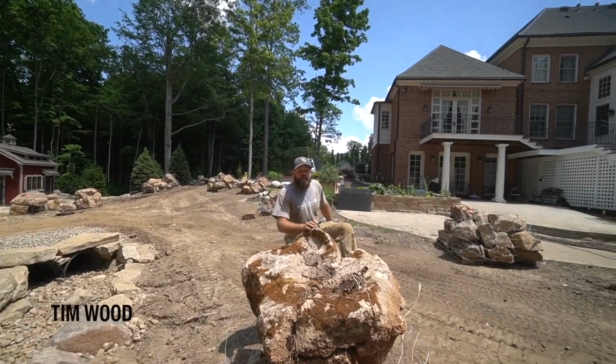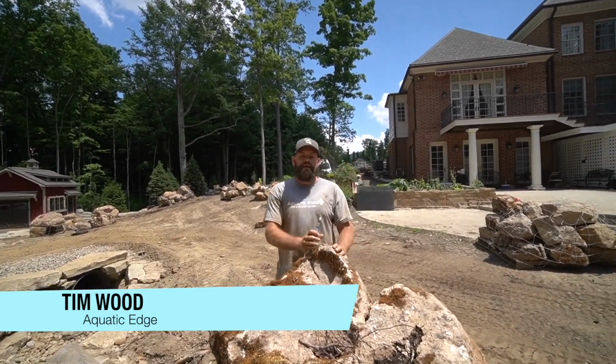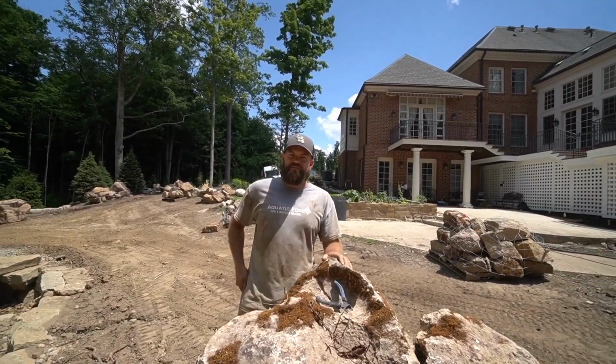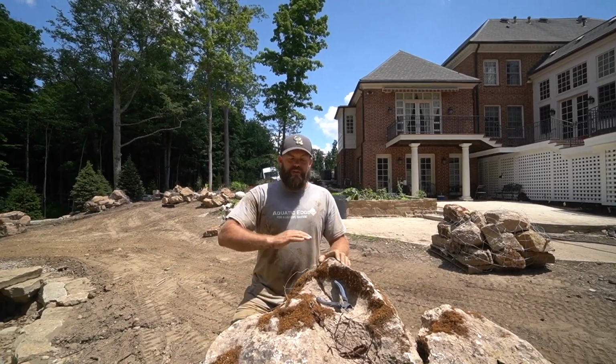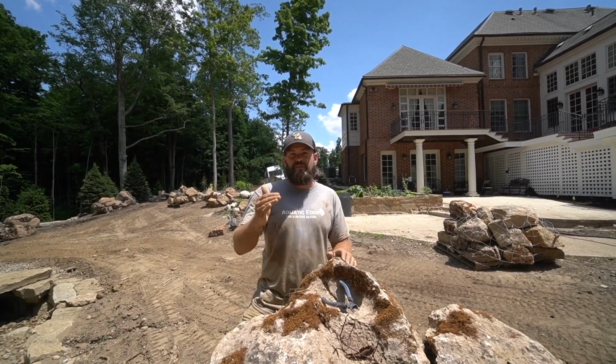All right, Tim, could you give us an explanation of what you look for when you're placing boulders? Yeah, so every type of boulder is different. This is weathered limestone moss rock, so very angular, has a lot of different character seams on it. So you look at the seams, want to make sure they're going the right direction.